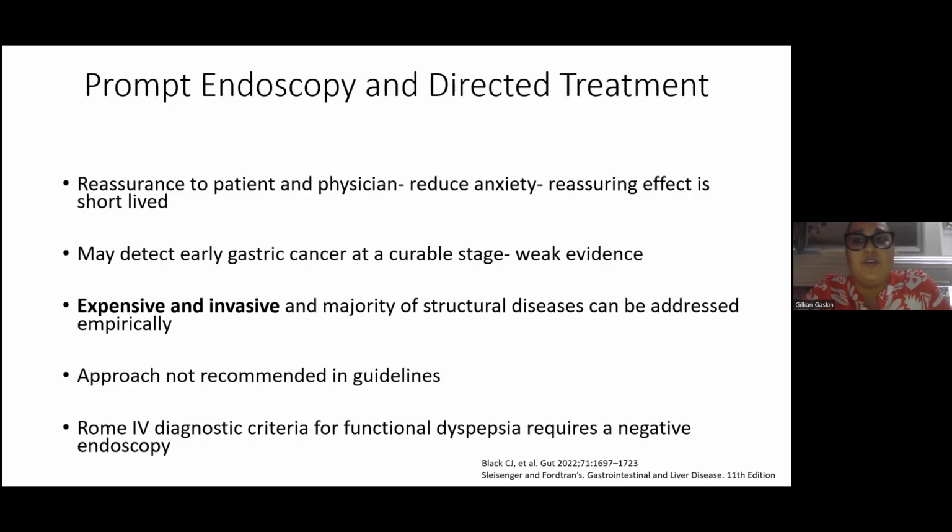So the first approach of prompt endoscopy and directed treatment: the procedure of endoscopy itself may have a reassuring effect on patients and physicians, to reassure them that no sinister pathology exists. But what the studies have found is that there's little evidence to show that outcomes are significantly improved, and they also found that the anxiety reduction is often short-lived.